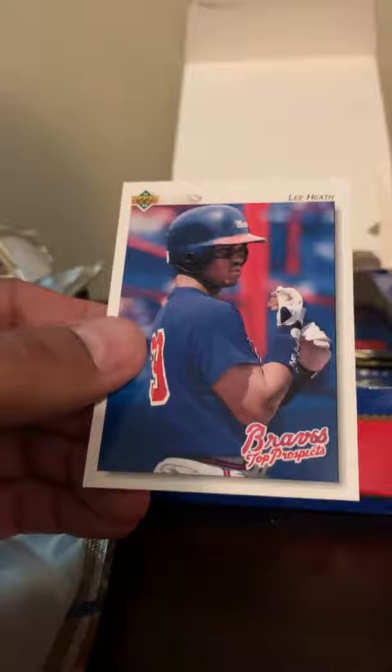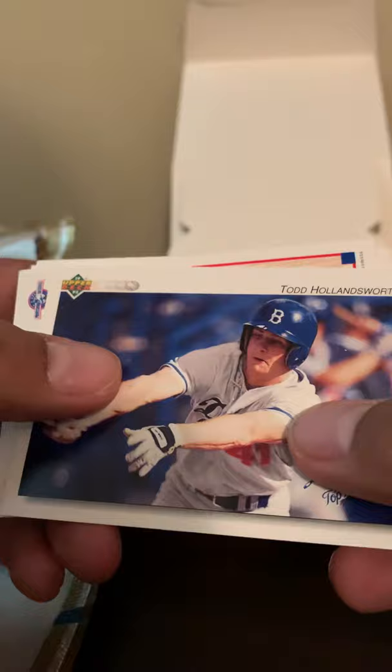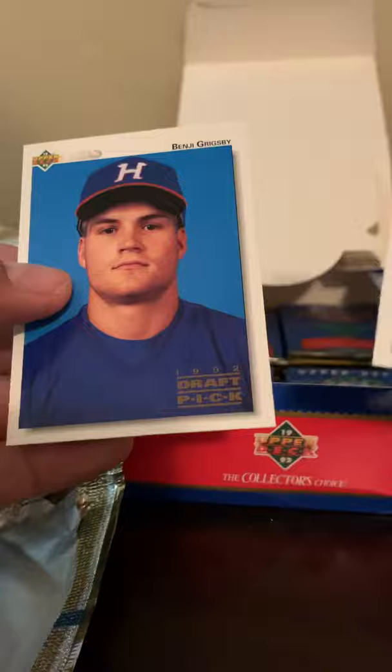Let's see. Julian Vasquez, Scott Pose, Henry Blanco, Joey Hamilton, Kevin Roberson, and Lee Heath. Calvin Reese. John Roper, Caraballo, Mark Anthony, another Kevin Roberson. Come on, man. Todd Hollandsworth. John Flaherty. Jamie Arnold, Kelly, and Benji.